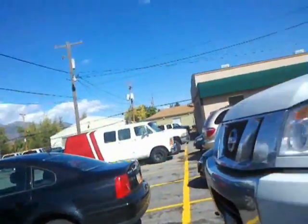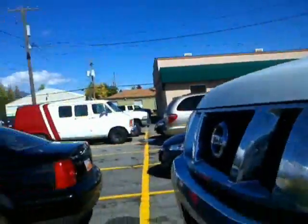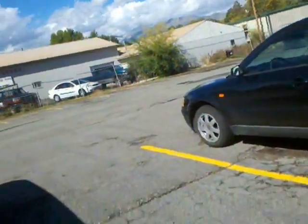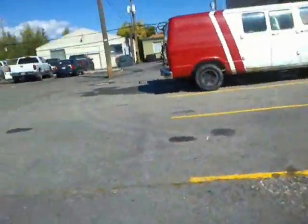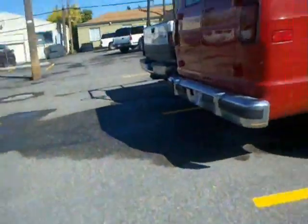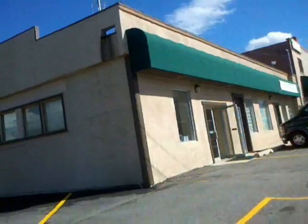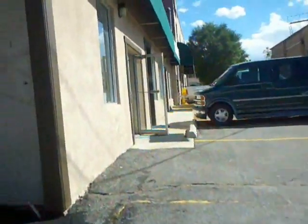The insurance place that she works at is right over there. So what we want to do is try to get it up on the vehicle without being seen. Do a walk by, see what the scenario looks like. From what we understand, the insurance company's upstairs and there are windows up there. So we want to make sure that if she has a view out the window to her car, she doesn't see us. Put this device on there.